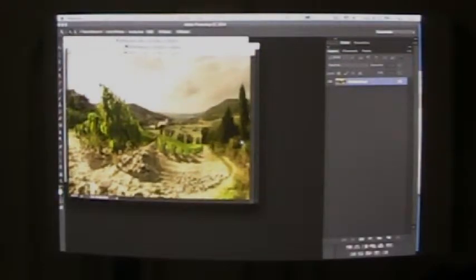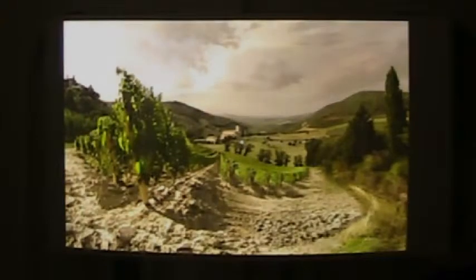So if we go down here and open this image in Photoshop, we're going to be looking at a picture from Italy, from a part of Italy called Tuscany, and it's really beautiful landscapes. So that's the final image. It's made out of about 150 separate images.